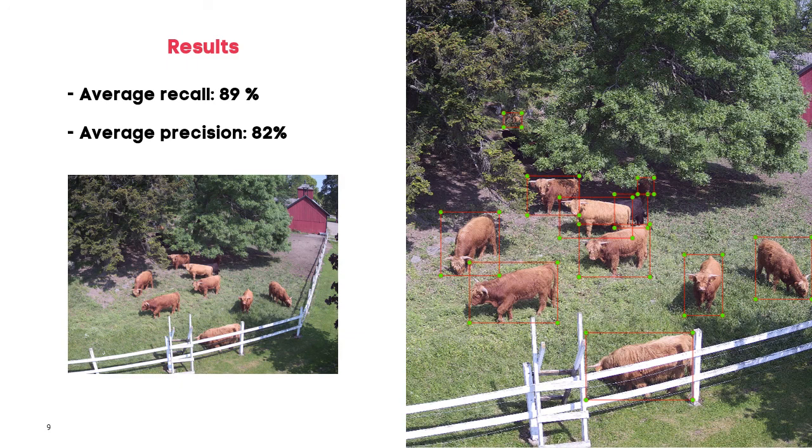So the algorithm has found on average 9 cows, 9 animals in the pictures out of 10, which corresponds to a recall of around 90%. The precision, in our case 82%, tells us that of all objects found by the algorithm, only about 80% were the animals of interest, in our case cows. The rest were something else.